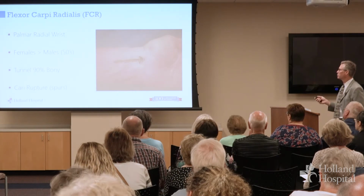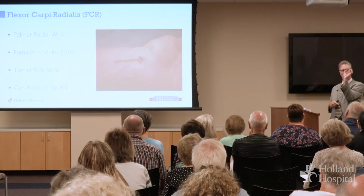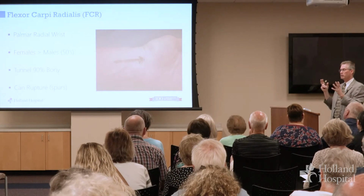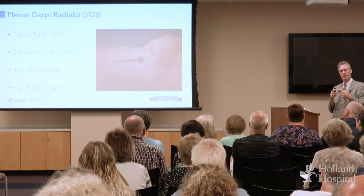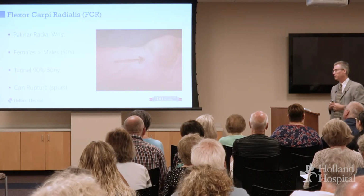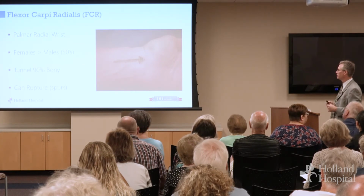The tunnel in this one is not mostly just a strap. It's actually 90% of a bone tunnel, and then there's just a little area on top with a ligament. That tunnel is formed actually across a joint as well. So sometimes arthritis in that joint forms little spurs in that tunnel, which can actually erode and ultimately rupture that tendon. So we still kind of look at this the same way as the other tendonitis.